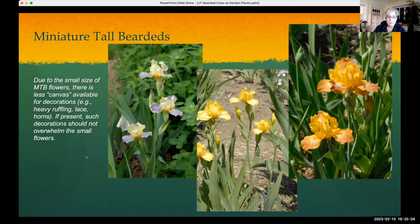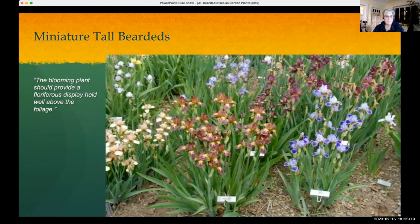A little ruffling, a little lace, a tiny little horn. I have had a seedling with a tiny little horn, but I haven't seen any introduced. Great. But if you go off the deep end with it, it's going to distort the flower and it's just not going to look right. Like the other classes, we want them to bloom above their foliage. Please, everybody, bloom above your foliage.